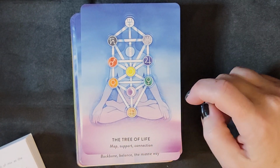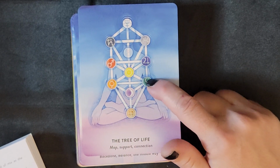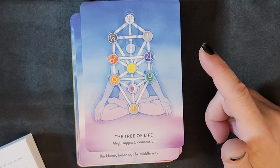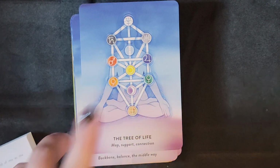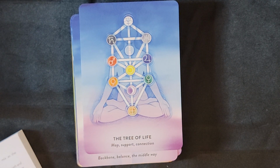That's my thing. So that's Netzach or victory, and that's the green one. Hope, love, art. And then we have Hod, which is splendor, which feels like the sacral chakra, right? And to me, when I think of sacral chakra, I think of desire. So this one says splendor, and it says determination, communication, initiative, and it's orange.